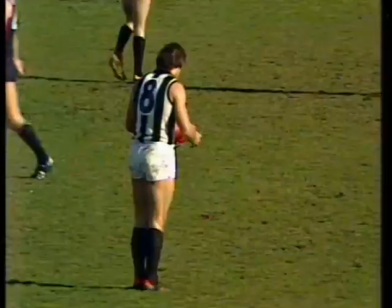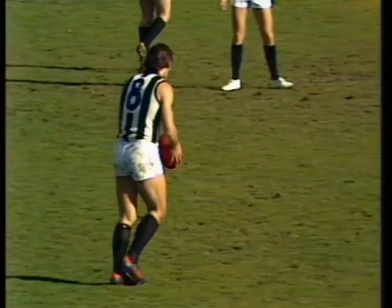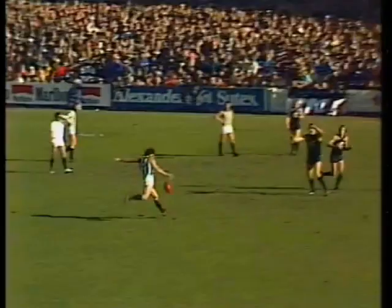Sends it back to full forward. In front, Collingwood. That'll be a mark. He gets his hands on it. He's one of the best marks in league football. And he's kicked a goal.